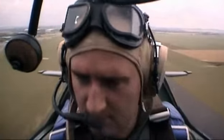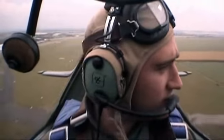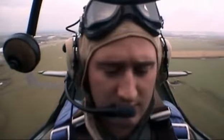Bring the RPM back to 2650. Sensation in getting a Spitfire airborne, even in later years, was always quite a thrill, quite exciting. Never lost it.